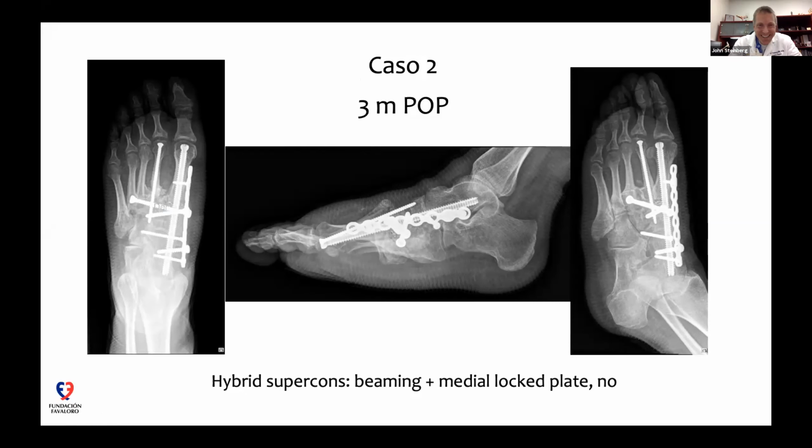Yeah. So we had some experience with superconstruction, just with plates, but we have a failure rate of about 60% because they fall down on the midfoot. So we jumped to what we call a hybrid superconstruction, beaming plus medial plate. And then our outcomes are better. We have now 4 patients. I know we didn't follow some publications on that, but I think we will. This is the future. Either we have the frames, or we have this kind of hybrid superconstruction.